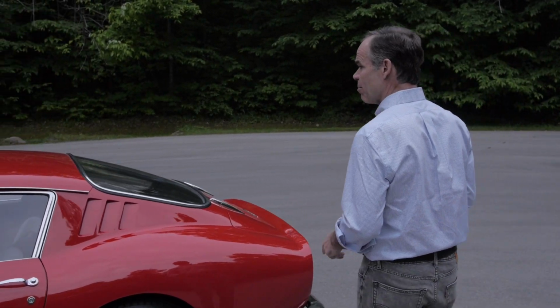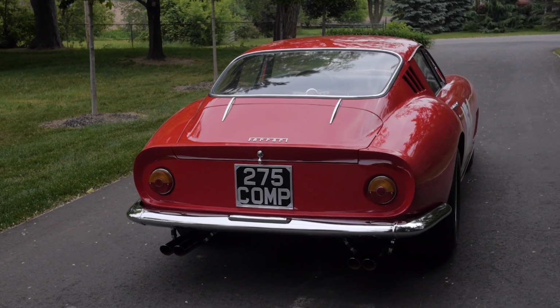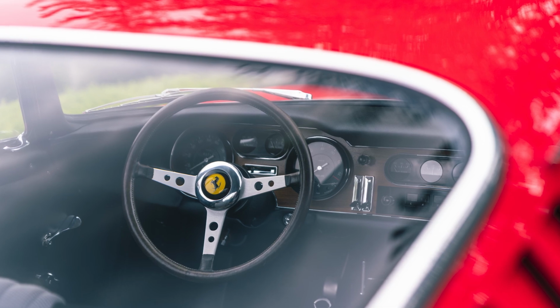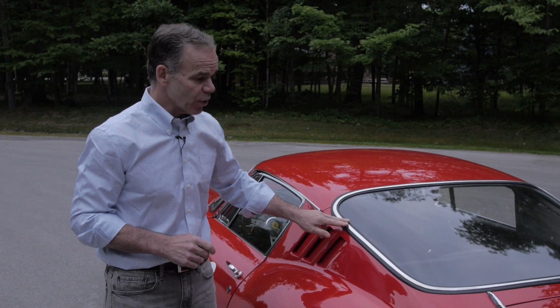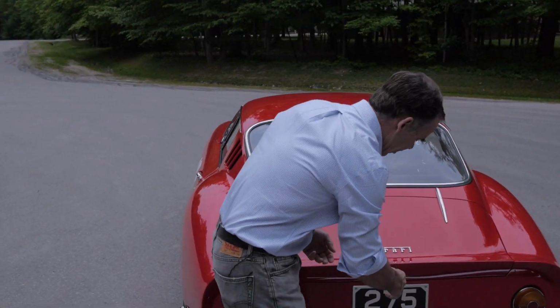As we go around to the back, you can see the trim is a little bit different on these cars. Both the front and rear window, they have aluminum trim instead of brass with chrome plating. Again, saving a little bit of weight. They continued that theme in the trunk.